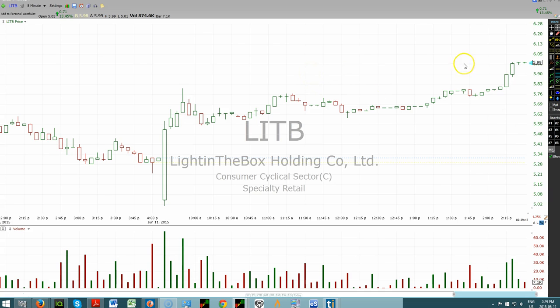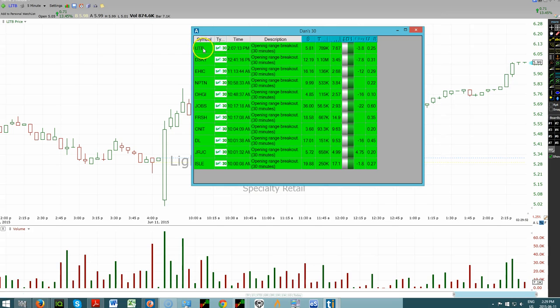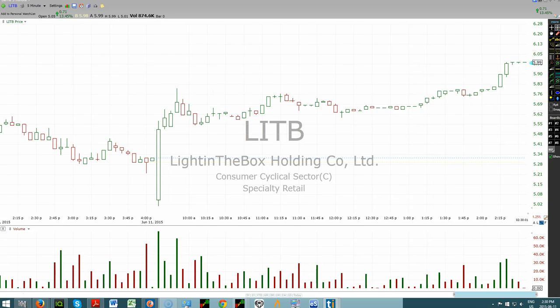Okay, I'm watching this one. You can see here on the 30-minute opening range break, it's a little late, 5.81, but it popped pretty quickly. So I'm keeping an eye on it to see if it pops through $6. I may take the trade if it does.